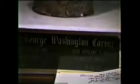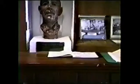This is Dr. George Washington Carver, who was the founder of Tuskegee Institute and did a tremendous amount of work with peanuts in association with Booker T. Washington.